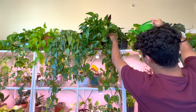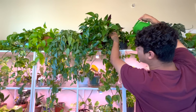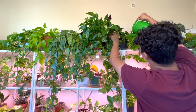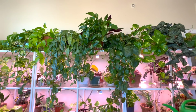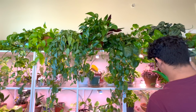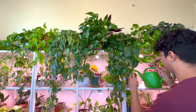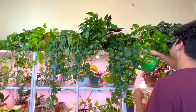This green heart philodendron is so bushy. I already found the thing. Sometimes I get scared when I water that it's going to leak and hit one of my grow lights. That's one of my biggest fears. It hasn't happened, hopefully it never happens, but being realistic, I do have a lot of houseplants in here, so the odds are there. Whatever happens, you gotta be super careful and not overwater.